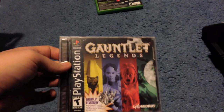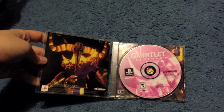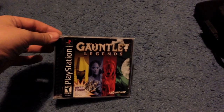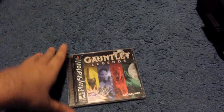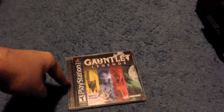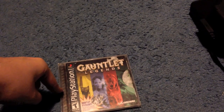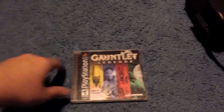But anyway, so this I think was probably one of my first finds of the day. Gauntlet Legends, PlayStation 1. Paid $2.99. Looks pretty good. It's complete. I had this for N64, and when I first started selling off a bunch of my stuff to pay for school, I actually sold off a complete in the box N64 version, I think for about $15. I easily could have got about $40 at the time, which was 2010.